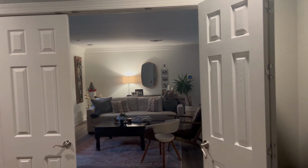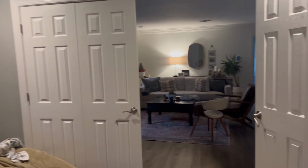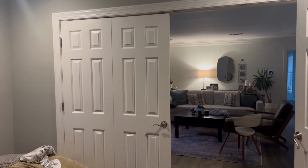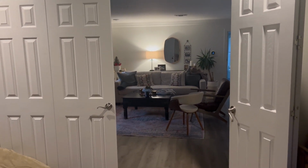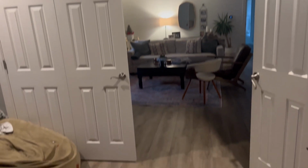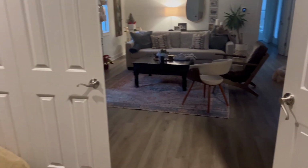I mentioned in the video that I hate the doors. This door is going to become wall, and then that will be the only open space, and there will be a barn door on the outside of the wall, but that will happen with the full remodel.